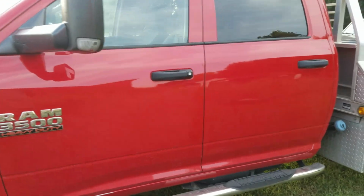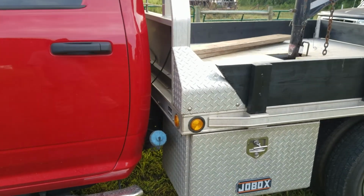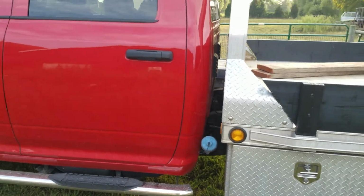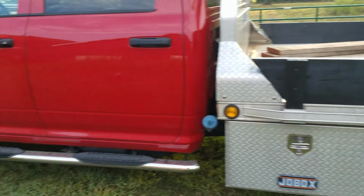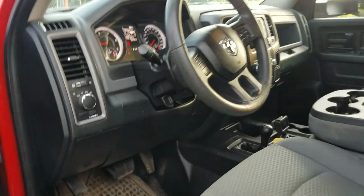It is a 2016 Ram 3500 with the Cummins. It's a cab and chassis model. It's got the 6-speed Aisin in it. You can see it takes DEF. I bought it as you see it. It had 25,000 miles on it. It has 26,036 on it right now.